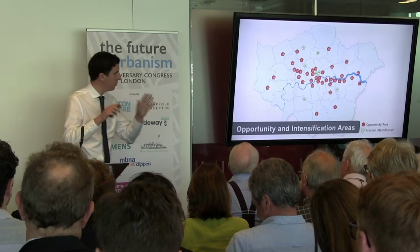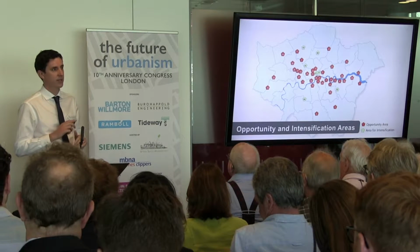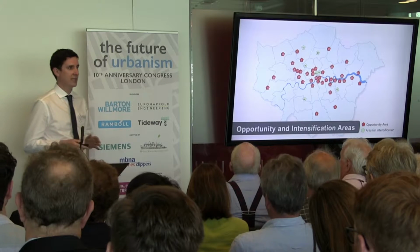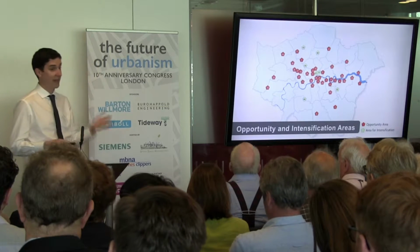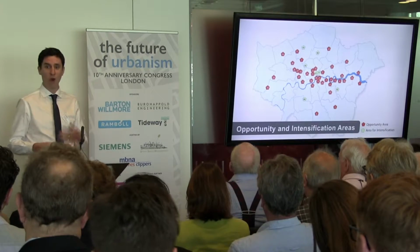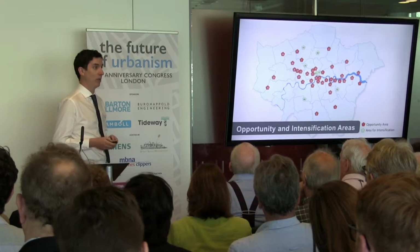But we know that's where the mayor, well, the old mayor, we're pretty sure the new mayor wants to do something similar, is focus development and opportunities in those areas, but they're typically complex, they're difficult sites to deliver, they're large brownfield infrastructure requirements, they're really, really not simple.